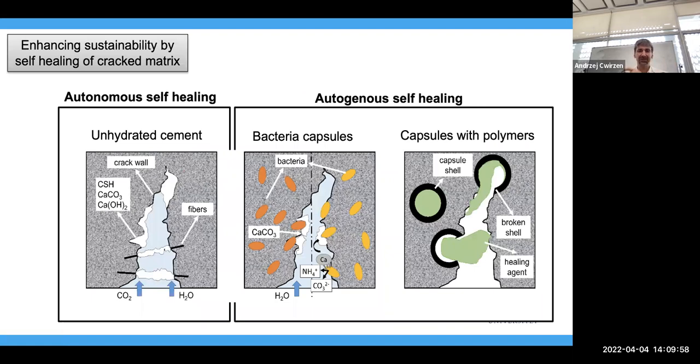Then there is a topic I have seen here: you have specialists working on self-healing processes. Most of you probably know there are two types of self-healing for concrete: autonomous self-healing and autogenous self-healing. This is really cool because you put in bacteria, or extra capsules with healing agents, and when a crack goes through, it breaks the capsules and heals the crack. There has been tons of research done on this, and some of it is very advanced. But we went the other way. We went for the more traditional way.